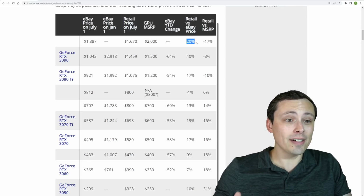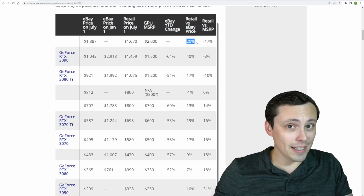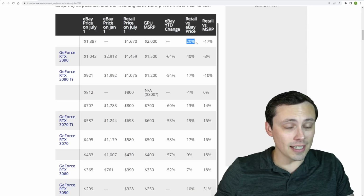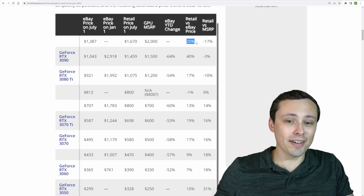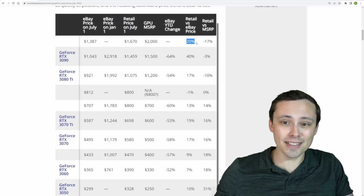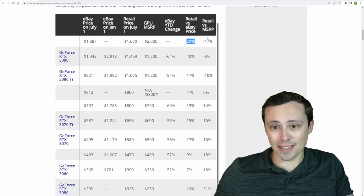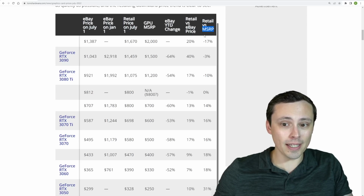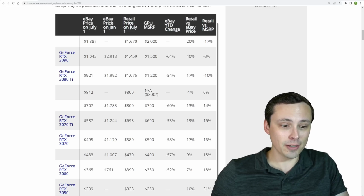And remember, buying on eBay means you might be getting a used mining GPU, which isn't necessarily the end of the world, but depending on how well maintained it was, it's just something to consider. And then we can also look at retail versus MSRP. So we can see which cards are at MSRP, below MSRP, how much below MSRP, and above MSRP.